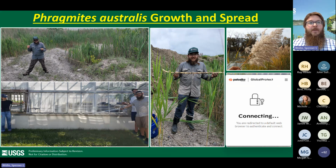Sometimes we've seen around 30 to 40% of that rhizome can have resources for storage for future growth and things like that. So it's a really challenging problem to deal with because of this really extensive underground network that can spread and produce new growth in the future. And also they have a really high seed output.